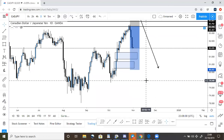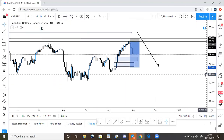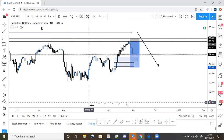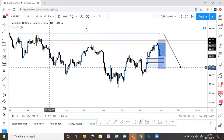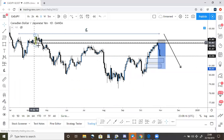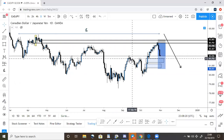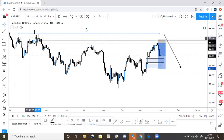So moving on, last but not least, we have the Canadian dollar yen, the CADJPY. Now, again, we've got the Canadian dollar interest rate, which we did mention on the market outlook call. I'd mentioned specifically that this was the institutional candle I was playing off in my yellow box, and that I'd be making a trade on the open of this candle, which was this black line. The second entry would be at the top with this black line here, which would be 50% of this institutional candle.